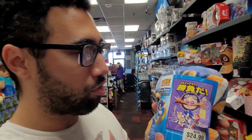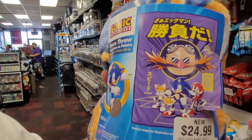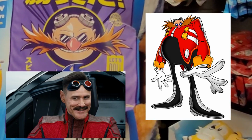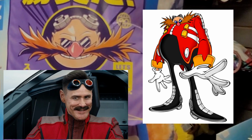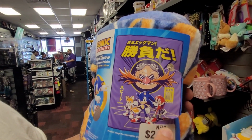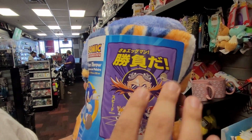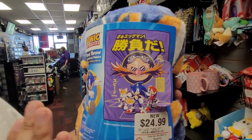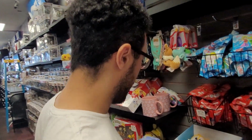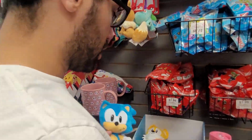We found this really cool blanket here, or it's a fleece throw. It has Dr. Eggman. He kind of looks like the style of Sonic Adventure, like Jim Carrey. I'm kind of getting Jim Carrey vibes from it. But your boys down here, they're looking nice and fresh, and the whole design looks really cool, so definitely picking this up. There's also some other cool stuff that we found for Sonic, including some plushies.